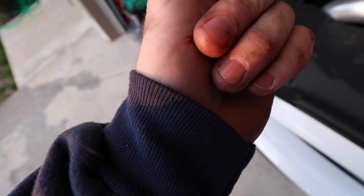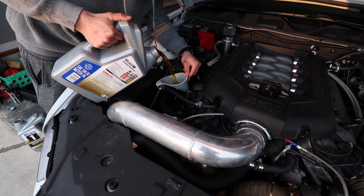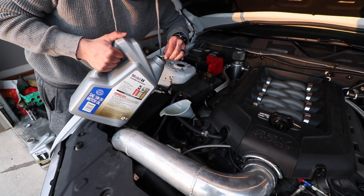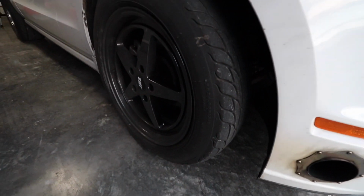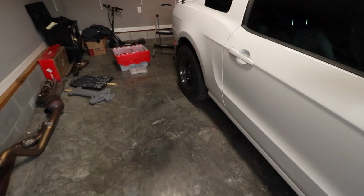This car bit me. Yeah, your jack stand bit you. Oh, what the? He's pouring in. Oh, there we go. Some American freedom right there. Hell yeah. Kind of jealous of his wheels. I'll have to get some of these so I can go to the track.